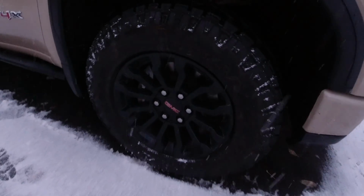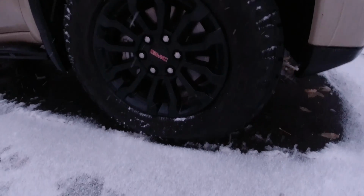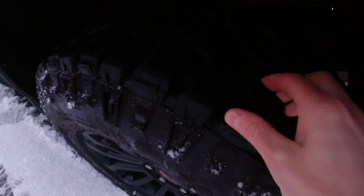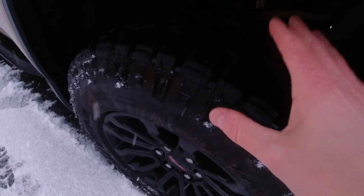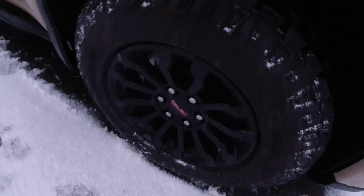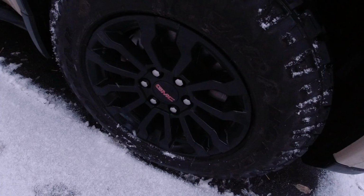These tires are 32-inch Goodyear Wrangler Duratrac all-terrain tires. You can see the tread there. Silverado ZR2 rides on 33-inch all-terrain tires or mud-terrain tires. And then these are 18-inch wheels.